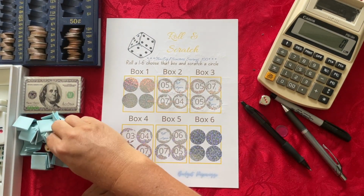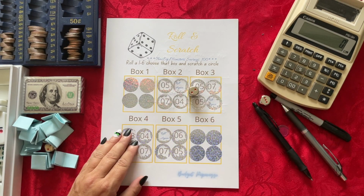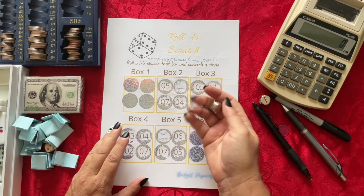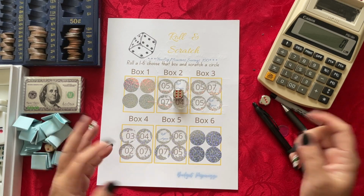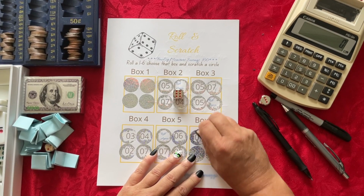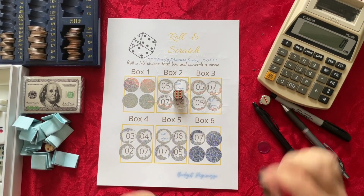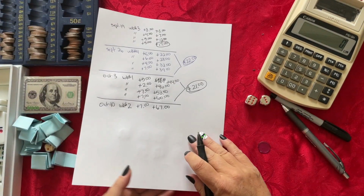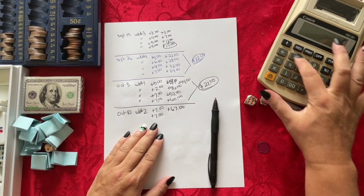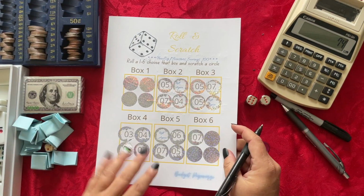All right, so now let's go ahead and do roll number 2 and see which box we need to uncover. Okay, so our 2s are full. So we're going to roll again. Our 5s are full. So I'm basically doing 1s or 6s, and I just rolled a 6. So let's go ahead and do this first one here. And this first one, I need to save $7 for my second time rolling. So $7. And so it was $67 plus $7. That brings me up to a total of $74 in my cash envelope.